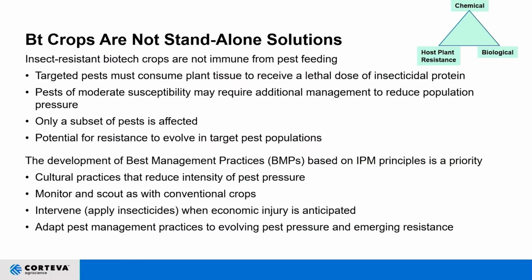So they sound great, but it's really important to remember the BT crops are not a standalone solution. These crops are not immune from pest feeding. Firstly, the targeted pests must consume some of the plant tissue to receive a lethal dose of the insecticidal protein. And most of the pests that are affected by these proteins are not highly susceptible. And so they may require additional management to reduce population pressure. Importantly, also, only a subset of the pests is affected.